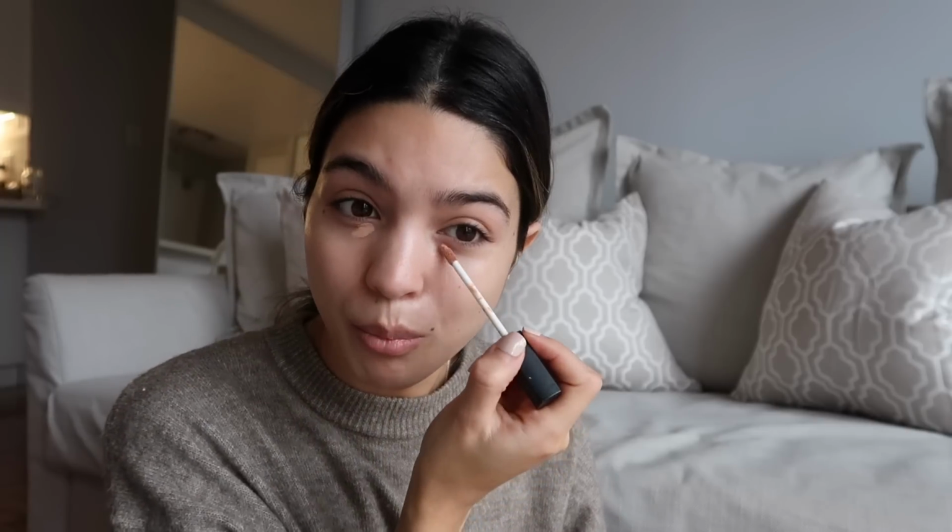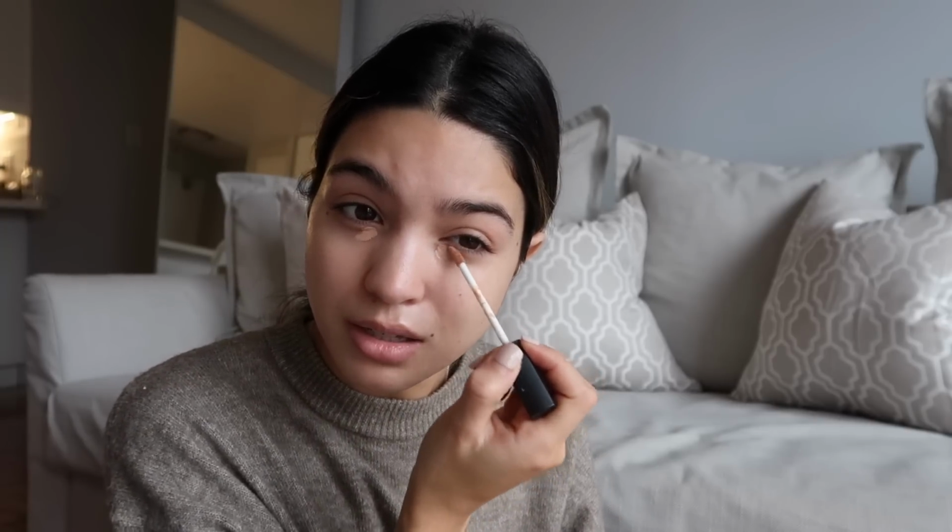So my NARS, it's almost like a color corrector, so I will put that in the darkest part of my under eyes. And then with the Instant Age Rewind, it's a little bit brightening, so I will put that on the outside and on my lids. I'm trying to do this quickly because I have lots of things to do this morning. And then I will just buff that out.